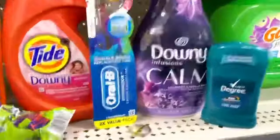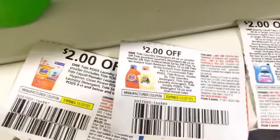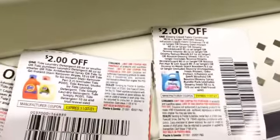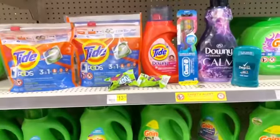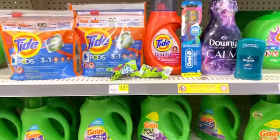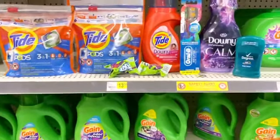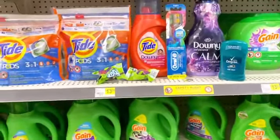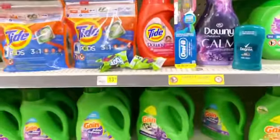But we're going to bring a $2 for our Tide Pod, a $2 for our liquid, and a $2 for our softener. With the digital and paper together, this should come out to $8.71 before taxes. Digital and paper deal that anybody could do.